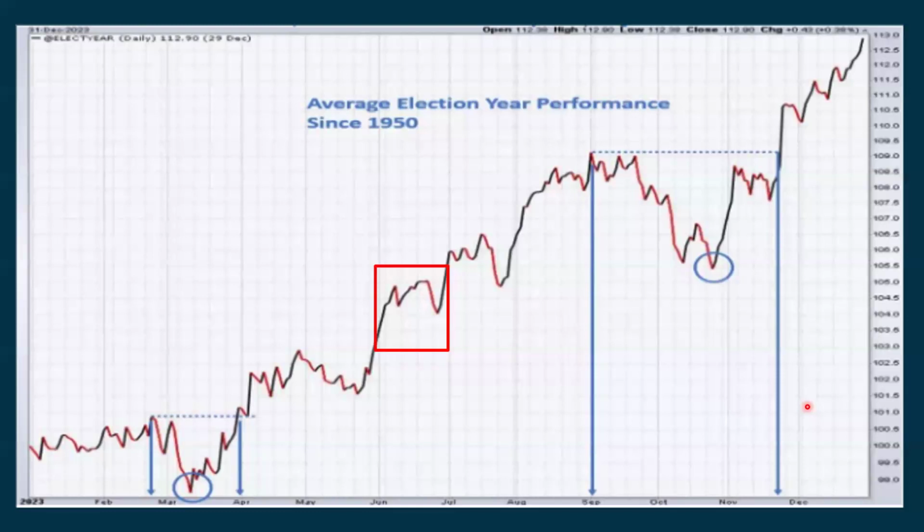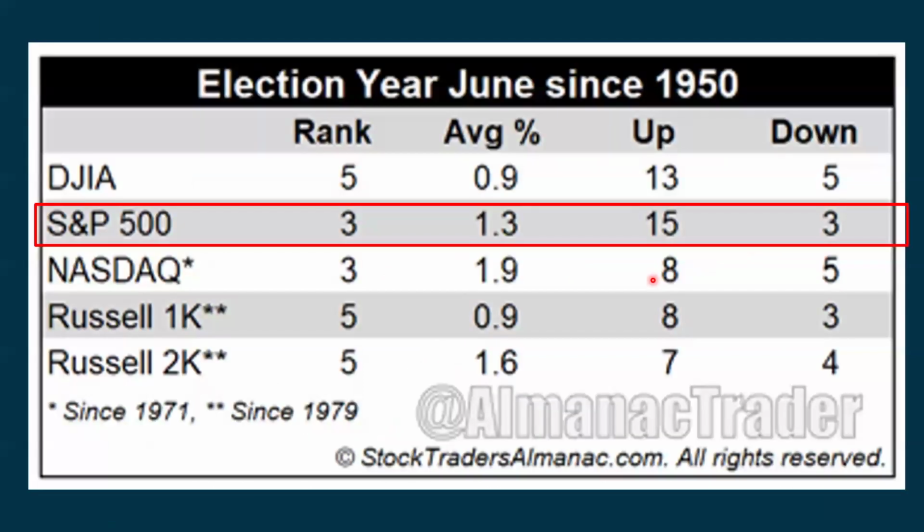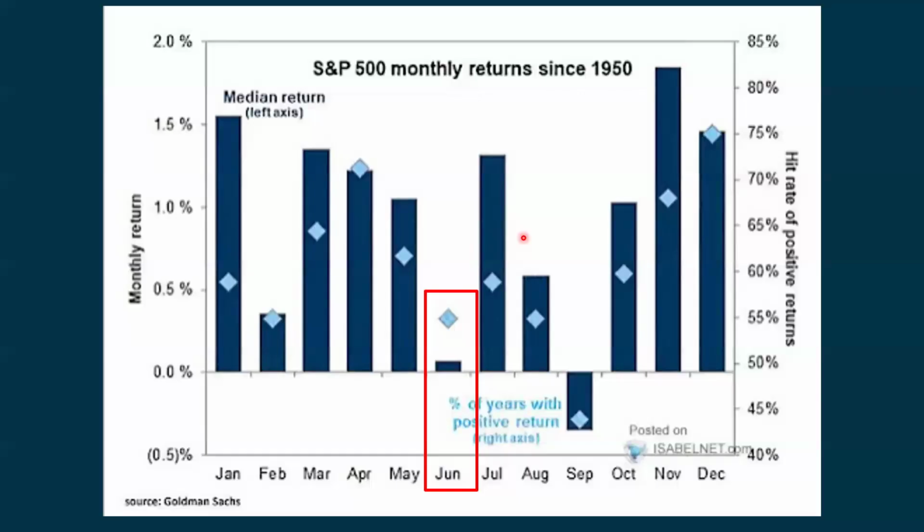And seasonality, this is Dan Bird's chart, where we still have some positive seasonality until we come up into the end of June. This is also looking positive if we compare 1982 with 2023 and now going into 2024, still looking pretty solid there. When we look at the election years going back to 1950, we're up 15 out of 18 times. We're down 3 out of 18 times with a return of 1.3% for the month.